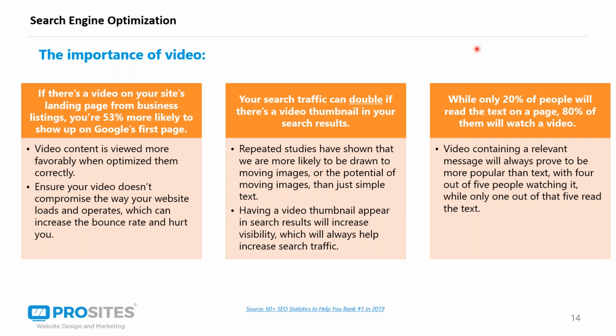And while only 20% of people will read the text on a page, 80% of them will watch a video. So if you have content on your website that is also explained through video, a lot like BuzzFeed articles, they'll talk about a video, right? They'll break down the text in the article, but at the very end they'll include a link or embed the video so you can watch it yourself. The user experience is they'll likely scan the copy, but then go down and just watch the video to get the information right away rather than having to read. It's just the way people process information. So that stat definitely holds true.